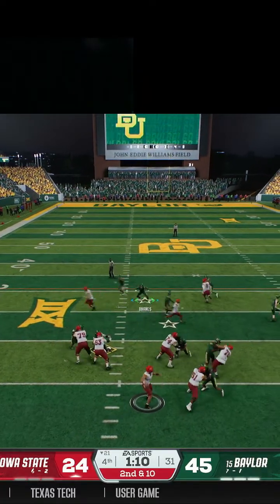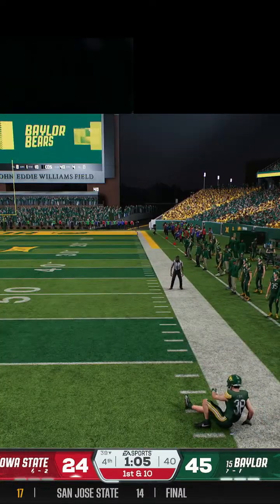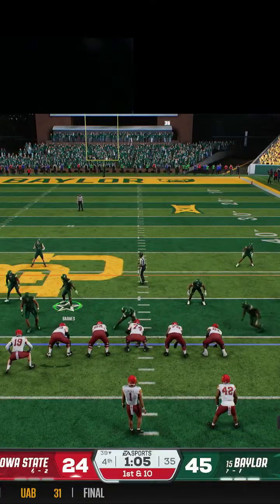Back to pass. Got a man, it's Hayes. Runs through a man, and he might have space. He goes out of bounds, maybe a step shy of the 40. They're going to mark it at the 39, and a really nice pickup there.